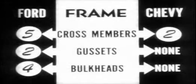In addition, Ford has these heavy gussets. They are diagonal cross braces tying the side rail and rear cross members together. These, plus the extra cross members, help prevent frame bending or twisting. Chevy has nothing similar to these sturdy gussets. 4 bulkheads inside the side rails give the Ford frame the strength of a battleship. To sum up, the Ford frame has 5 cross members, Chevy 2. Ford has 2 gussets and 4 bulkheads, while Chevy has none.